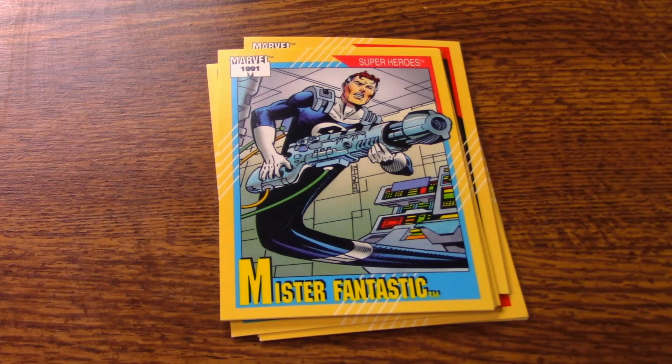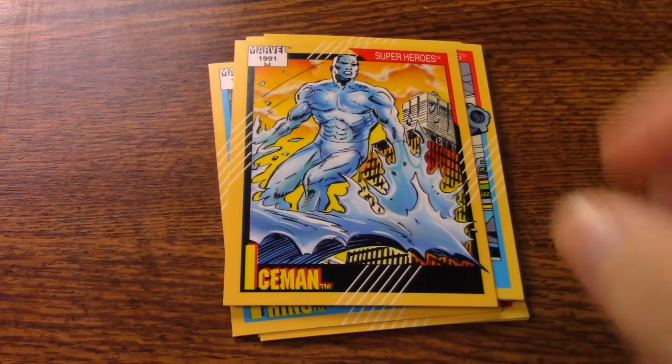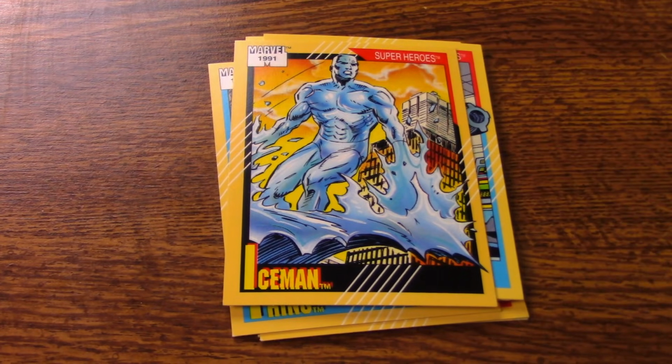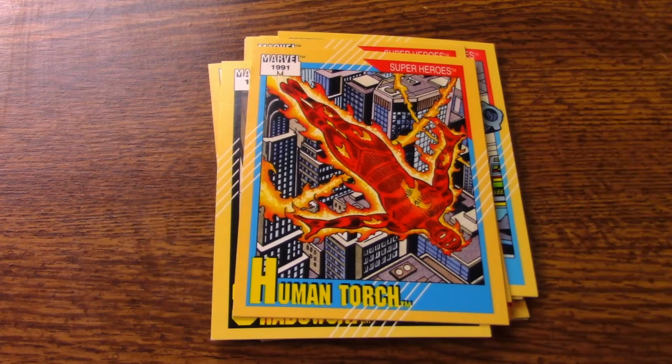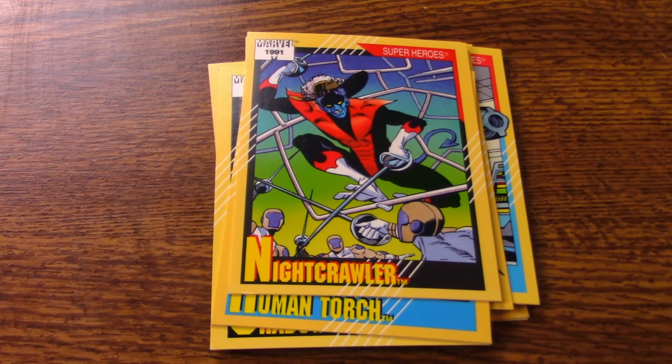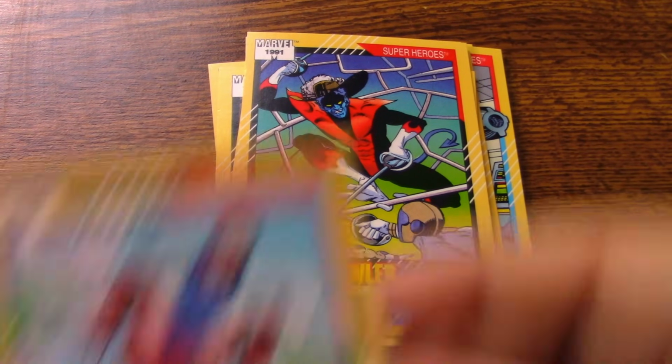Mr. Fantastic showing off his tech skills here more than his stretchy ability. He's got an 8 on intelligence. Iceman, a personal favorite of mine back in the day. Ooh, his highest skill is 3 for durability. Next up is Shadowcat. She's got way better stats than Bobby Drake. The Human Torch. Nightcrawler, this is some classic artwork here for him. Agility, same as Spider-Man. Captain Britain.